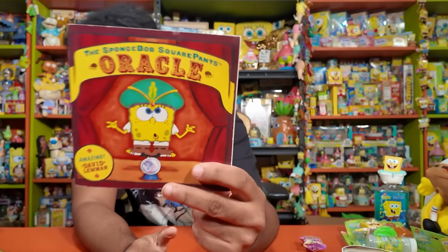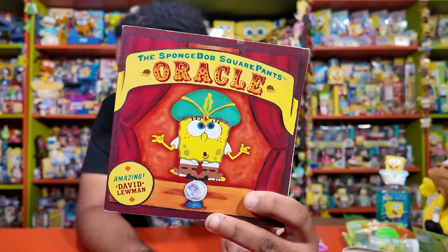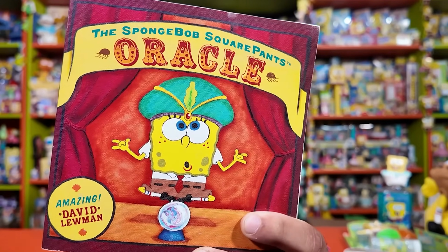So I have what is in here considered the SpongeBob library. I can't call it a library yet. I'm calling it a library, but the goal that we set as to what we would call a library was 1,000 books. I have several hundreds of SpongeBob books. So it's very rare that I find something that I don't have. This is the SpongeBob SquarePants Oracle. I've never seen this book before, but the cover is so dope.